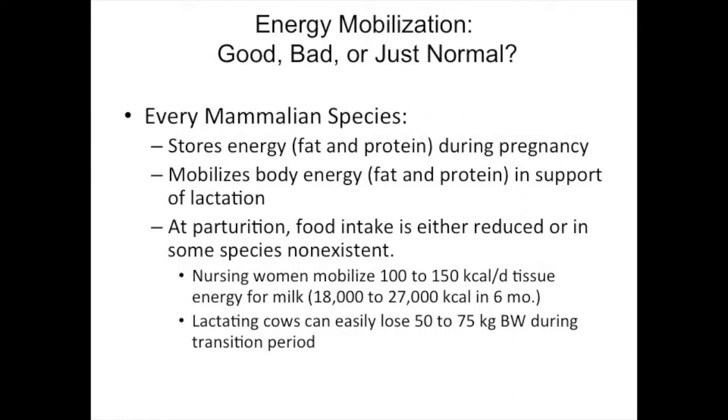The other thing you'll see, and this is pretty much true across species also, is that at parturition or at calving, food intake is either reduced or, in some examples, non-existent. Because of that, and because of the demands for lactation, the animal is going to use body tissues as a source of nutrients in order to support milk production and support of the neonates. As an example, nursing women are expected to mobilize somewhere between 18,000 to 27,000 calories of body tissue to support lactation. It works out to roughly 100 to 150 calories per day. If they nurse for 6 months, you're looking at roughly 9 to 15 days of their total energy requirements from body tissue. That's a normal thing.